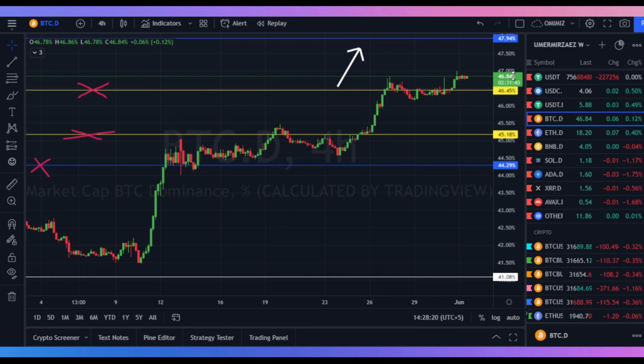If that comes along, it will look very good, because we want to have everybody moving from altcoins into Bitcoin, taking out all the USDT, taking out all the fiat and coming into Bitcoin. That is what's gonna pump this market.